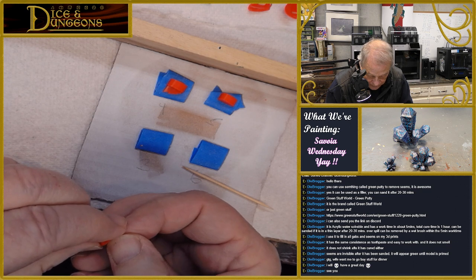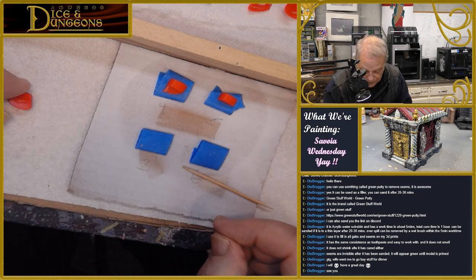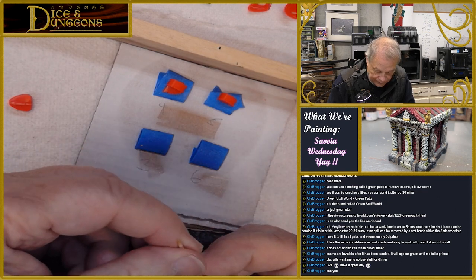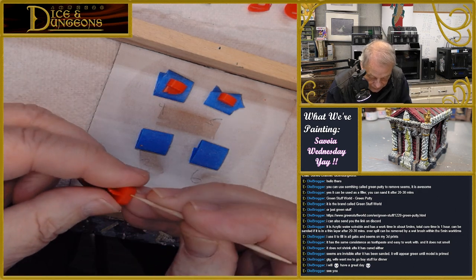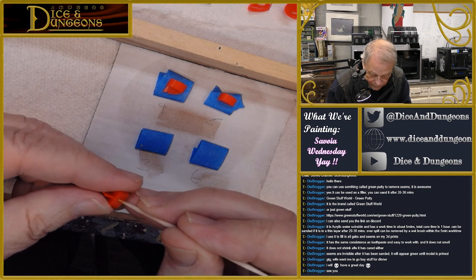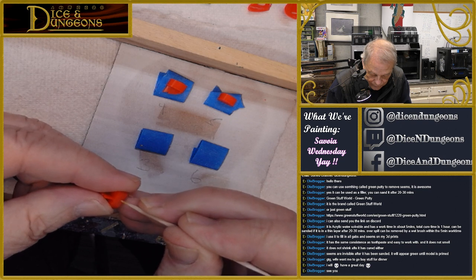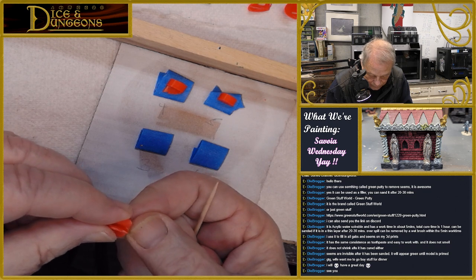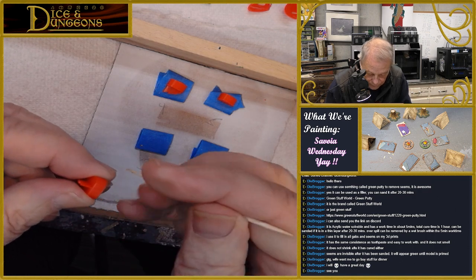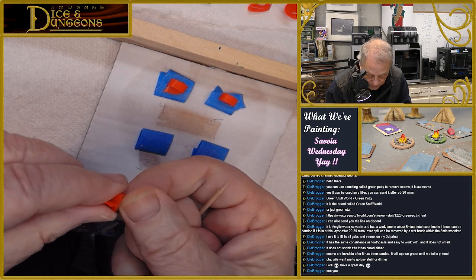So if a little bit oozes out here in these veins in the radiator bit, I can take a pinpoint or a pointy toothpick and just go across, and it'll come out. I can even do this later, and I will. I'm going to come back to this a little later and clean that up.